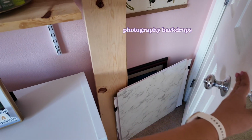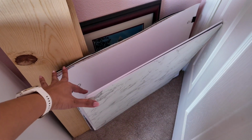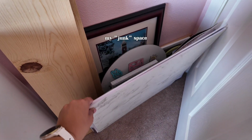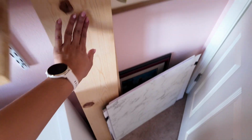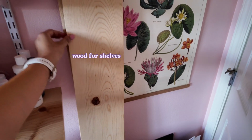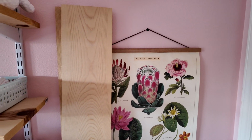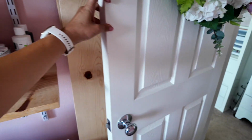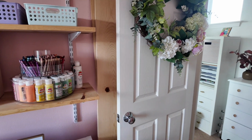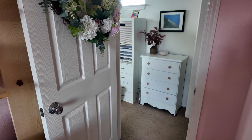Back here behind this drawer, I have some things that just don't fit anywhere else. So photography backdrops, I have some picture frames that I can use if I have a piece of art that I want to display. And then these are some extra wood for shelves that I want to mount up on the walls whenever I find the time for it. It is kind of an eyesore, but it doesn't bother me too badly because it's behind this door. All of my kids' craft supplies are in those drawers out in the hallway.